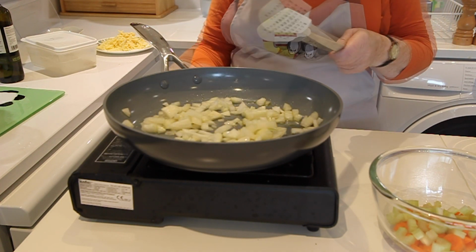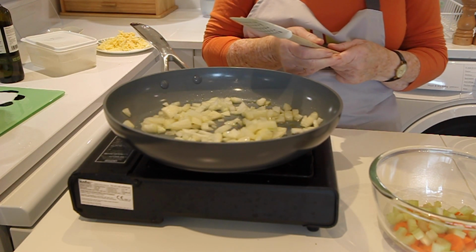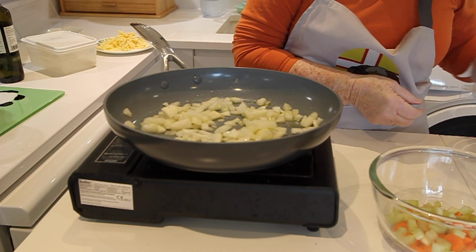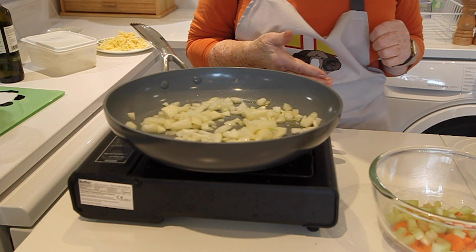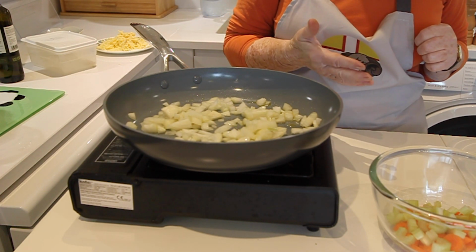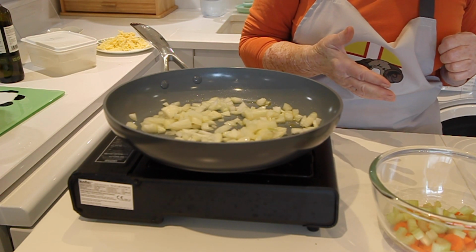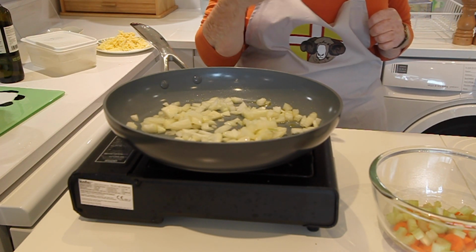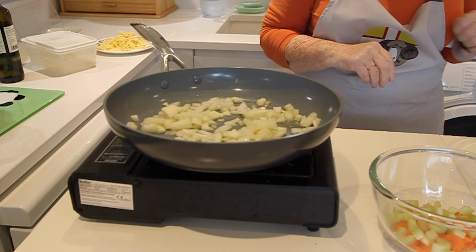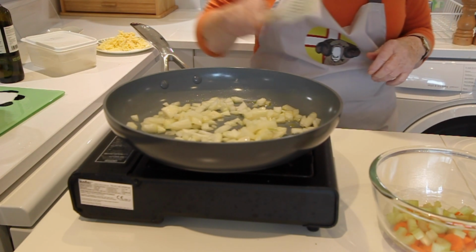So I'm only doing the onion at the minute. It is going to have garlic in, but as we all know, you shouldn't put the garlic in at the same time as the onions, because the garlic cooks so much quicker, you end up with burnt garlic. So it's better to switch off the onions first and then add the garlic. So here we go. It's getting warm now.